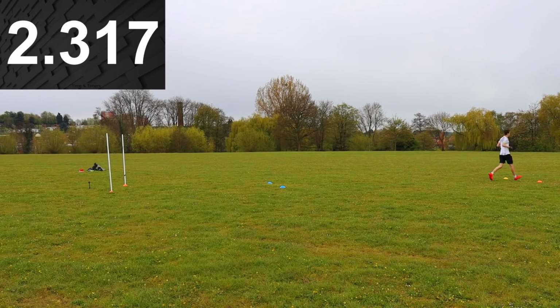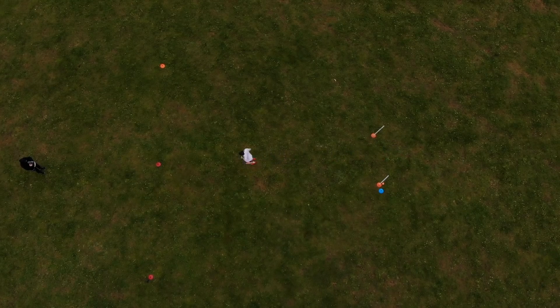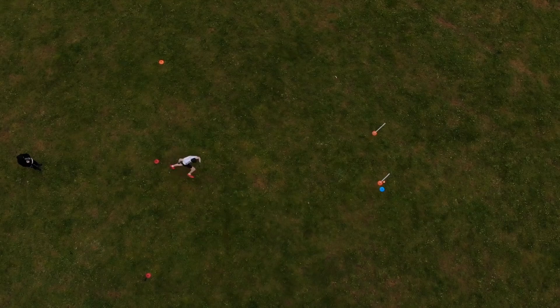Next up we have the T-test, and this one's all about change of direction. And for this, Premier League level is below 9.5 seconds.